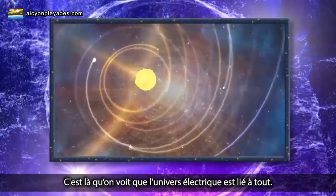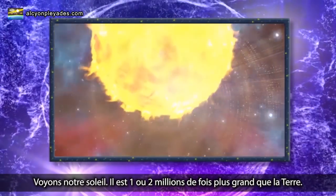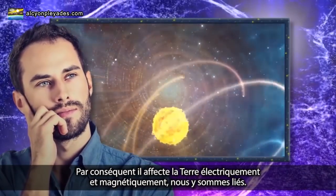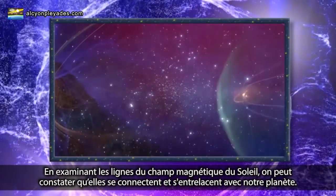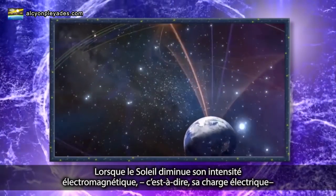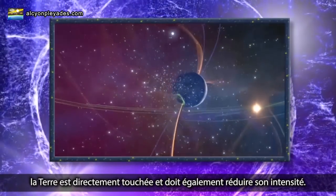This is where the electric universe ties into everything. Now you think about our sun, it's 1.2 million times larger than the Earth. So electrically and magnetically, the way that thing is affecting our Earth, we're coupled with it. When you look at the magnetic field lines coming off the sun, they actually connect to and intertwine with our Earth. So when the sun steps down its intensity, electromagnetically, the charge, literally the electrical charge, our Earth is directly affected and it needs to step down too.